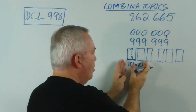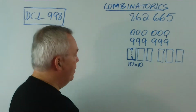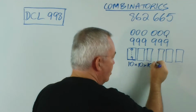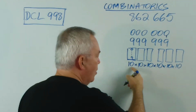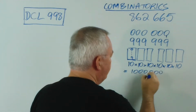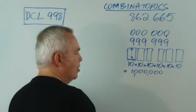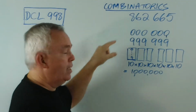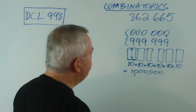So I actually have 100 possibilities with two digits, from 0,0 up to 9,9. Then for three, it'd be another 10 possibilities here, and another 10, and another 10, and another 10. And if you multiply them up, guess what? There's your million. Six tens multiplied together give you six zeros, 1,000,000. And we worked out there had to be a million anyway. But that's how a mathematician would think about it.